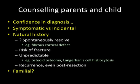So once we've found the lesion, we know what it is, or we think we know what it is, it's important to have a degree of confidence in our diagnosis, and often the plain X-rays can give us a good idea about what it is and what the natural history of the problem is. But we need to be confident when we're speaking to parents about what the plan is. It will differ when we're consulting them in clinic about whether it's presented as a symptomatic problem, for example, with pain or mass effect, versus an incidental problem which we can reassure the parents about.